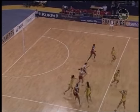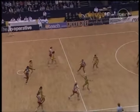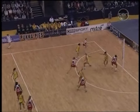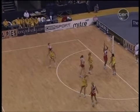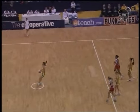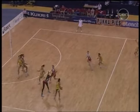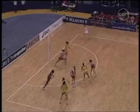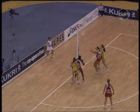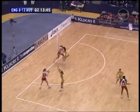Yes, well played, Jiva Mentor. Advantage offside centre. So Cookie gets England off to the start that they required, but Jiva Mentor came up with the interception. We see the score change on the scoreboard in the arena. It is 8-13.